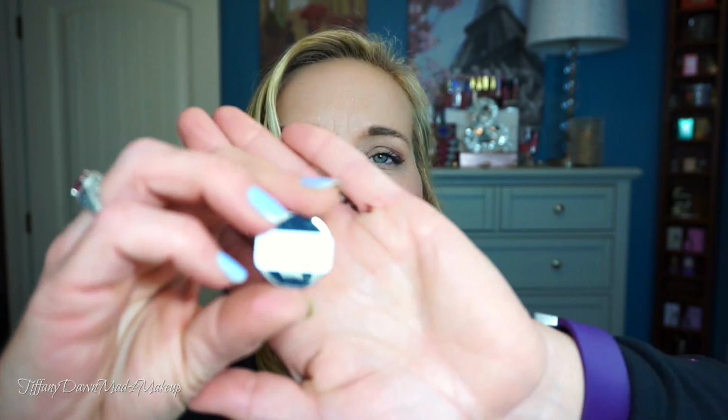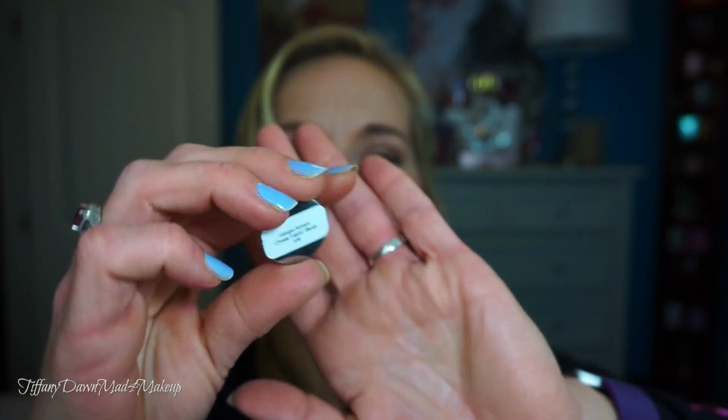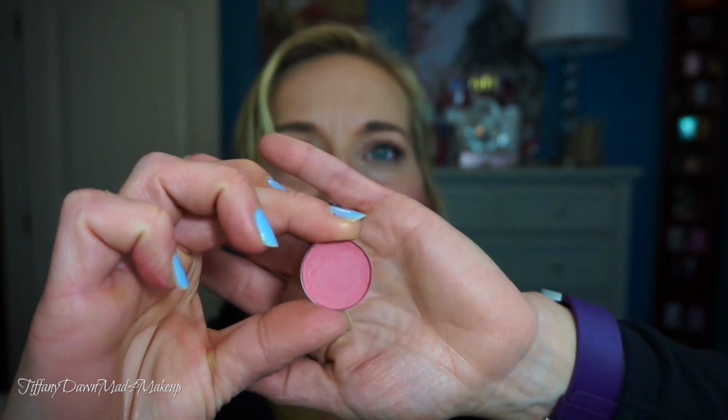This is Giorgio Armani Cheek Fabric Blush in 506. And again, they wrote it on the back. And here's what the blush looks like in the pan. And then here's what it looks like swatched.